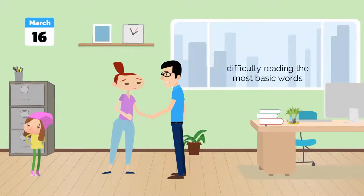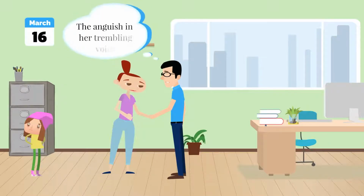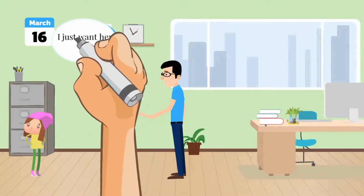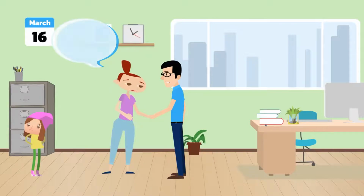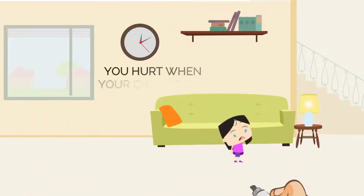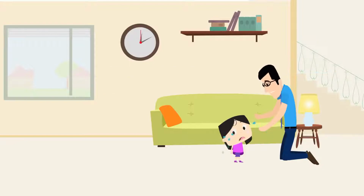I first had a talk with Sally's mom, and during our friendly chat, I could hear the anguish in her trembling voice and see the hurt and desperation in her eyes. All she wanted was for her daughter to read well. Being a father of 4, I knew how she felt, because you hurt when your child hurts. And if you are a parent yourself, I'm sure you know exactly what I mean.